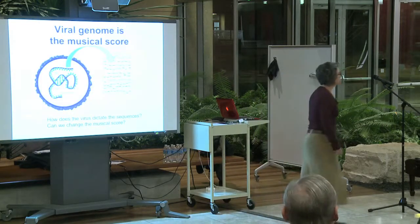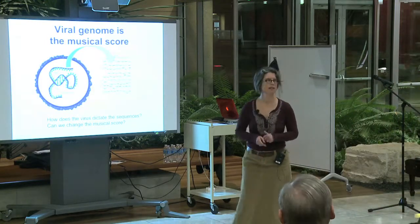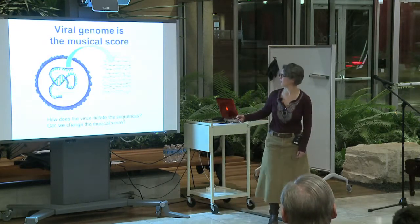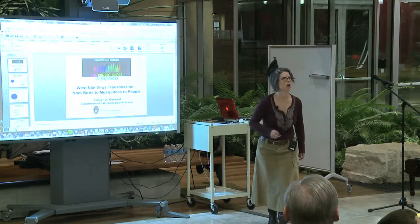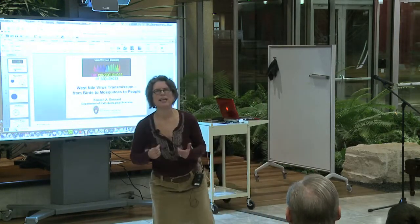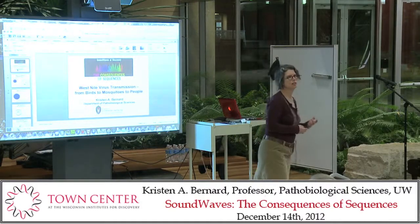And in the end, this virus genome, these 11,000 nucleotides, these 10 genes, have orchestrated this entire thing. So that is the musical score here for this virus. And in the end, we want to try to understand how this virus really is doing all the orchestration. There's a lot we understand now, but we'd like to understand more.